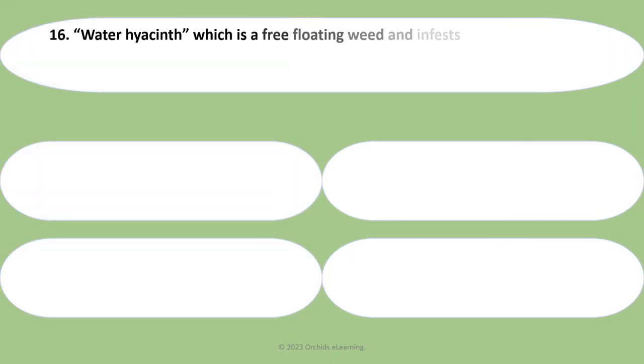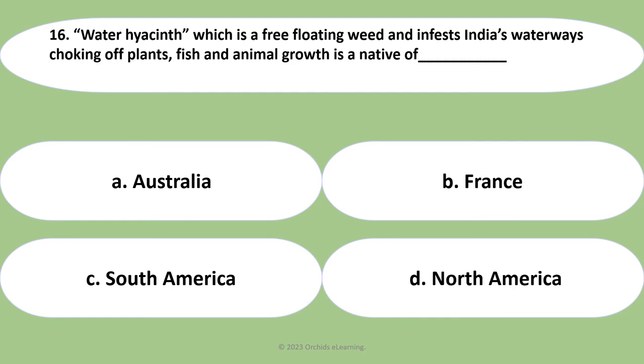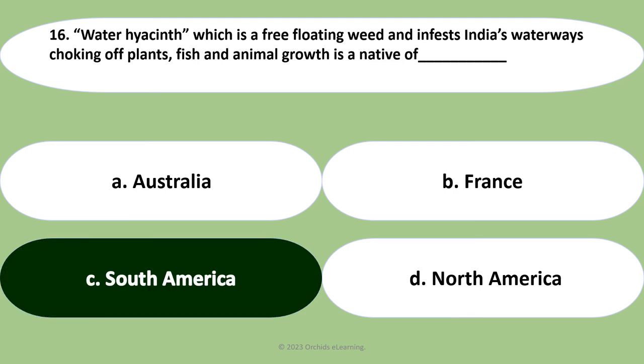Water hyacinth, which is a free-floating weed, and infests India's waterways choking off plants, fish, and animal growth, is a native of C. South America.